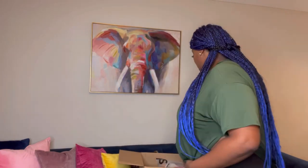Because when I was looking at it, I just feel like I didn't get everything. It looks like some stuff was missing. So I don't know. This is my first time ordering from them, so I don't know if they are bad about making sure you get your whole order. But we will see. So let's get into the clothes.